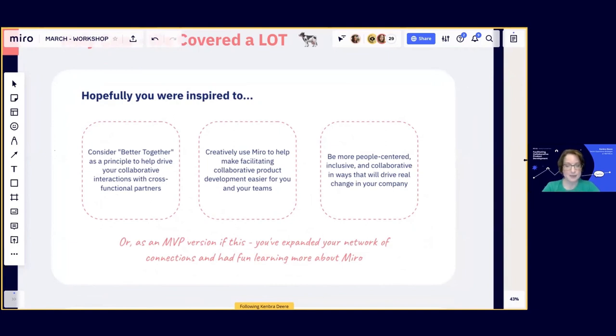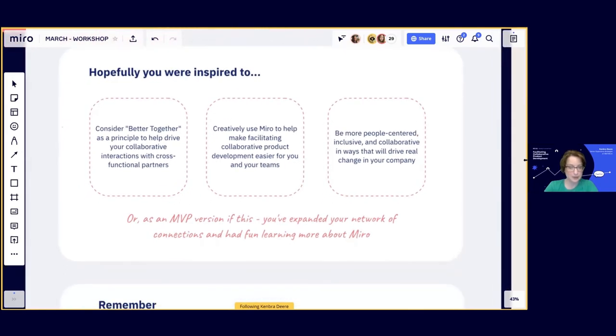Just an idea. Being more people-centered, inclusive, and collaborative, we're hoping we inspired some ideas with you that could maybe help you drive some change where you're working. Or maybe just a minimum viable product of that would be you've expanded your network with the connections you've made today, and maybe you had fun learning a little bit more about Miro.